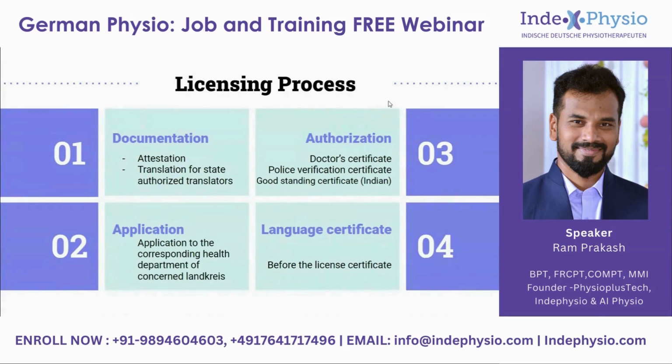And then the second step: you have to apply to the corresponding health department in that Landkreis, meaning that district. Say, for example, you want to apply for Frankfurt. Then you have to apply to the district of Frankfurt, which is Darmstadt. So that is how it works.